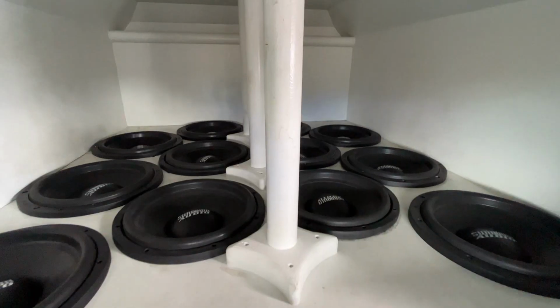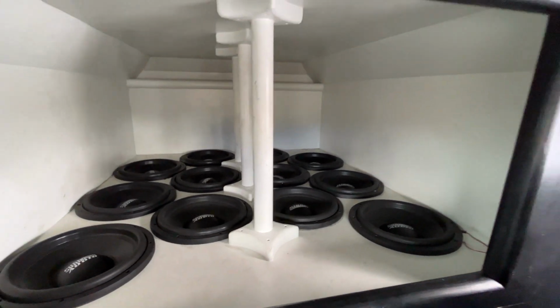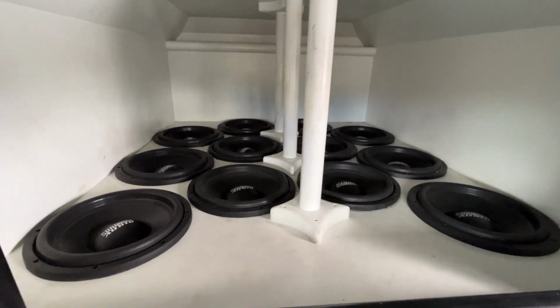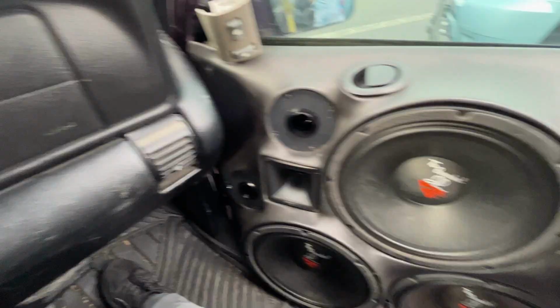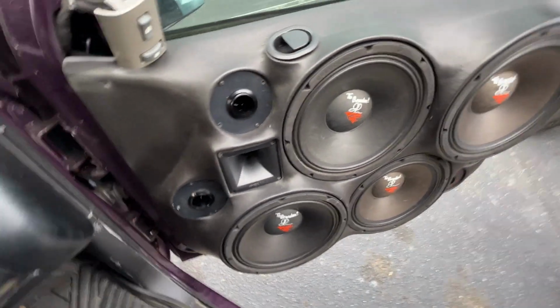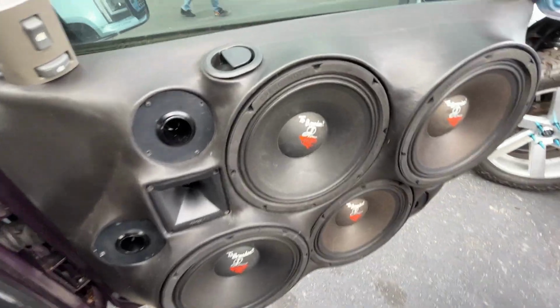I like it. What is your bandwidth like on this box? I have no clue. How low do you play frequency wise? You know your limit? I can get down to 15, 18. 15 to 18? Okay. Heavy door. Yeah.